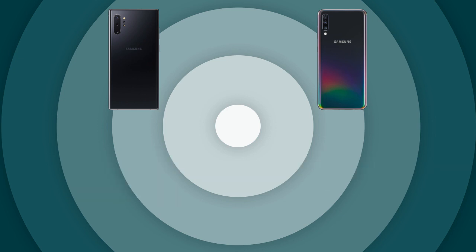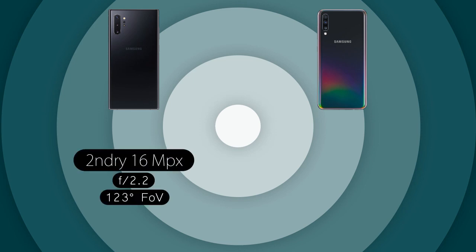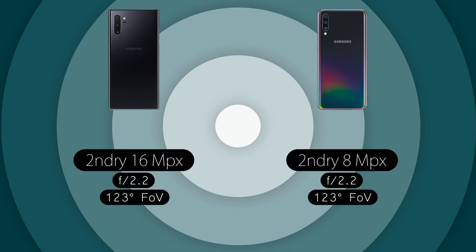reduces noise. As for the wide angle sensor, it will be 16 megapixels on the Note versus 8 megapixels on the A70, so way lesser detail on the A70, while the field of view will be the same on both phones. And in low light, this sensor on the A70 compared to the Note 10 is straight up bad. Pictures come out dim and detail is already very low, while on the Note 10 this wide angle produces bright pictures. While also night mode is available for this sensor as well on both phones.